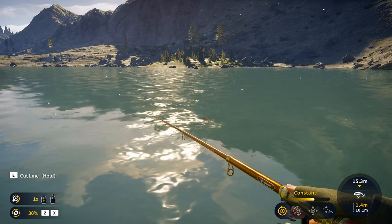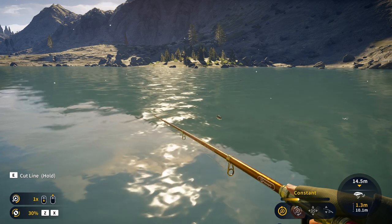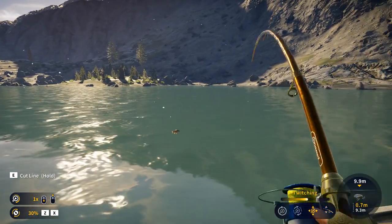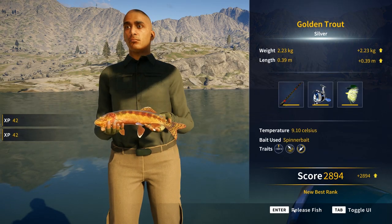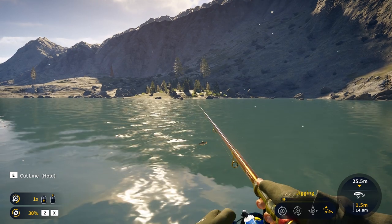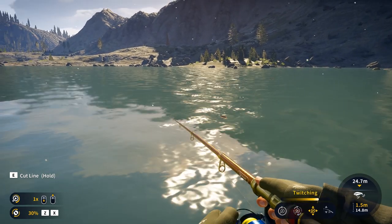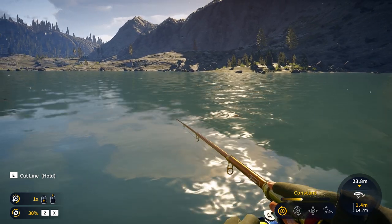I swear I just heard some ducks again. This guy, come on, take the bait. It wasn't you, but we'll have you anyway. I'm wondering if certain sizes of fish sit in certain areas. That's interesting. Wouldn't be surprised. So, golden trout. Do the bigger fish live in certain areas, certain locations? That's what you've got to find out. It's an open world fishing game, and that's what will make it exciting. Exploring, finding those hot spots.